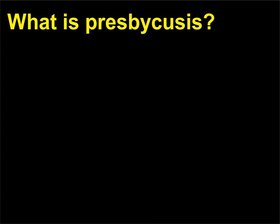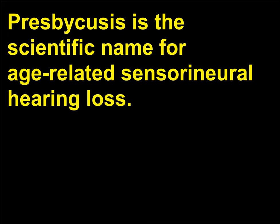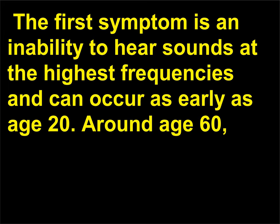Presbycusis is the scientific name for age-related sensorineural hearing loss. The first symptom is an inability to hear sounds at the highest frequencies and can occur as early as age 20. Around age 60.